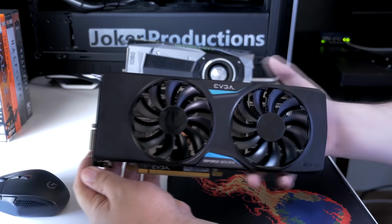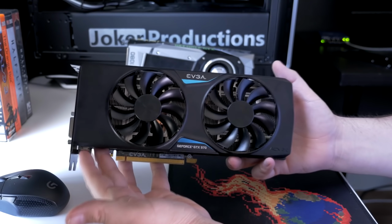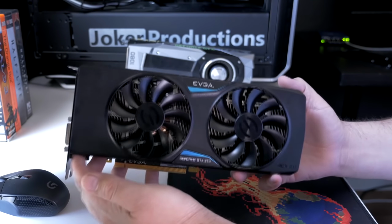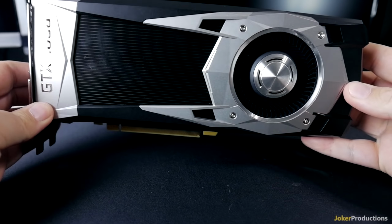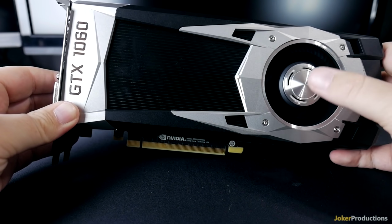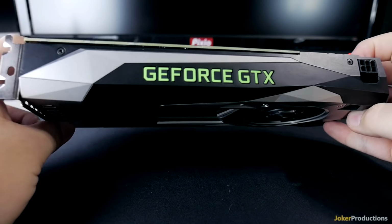So here I have the GTX 970 SSC. That's a super clocked variant from EVGA, and I'm going to be pitting that against my GTX 1060 Founders Edition card, with both of them overclocked to the highest stable point that I could go on each of them, so that we can see the price difference.